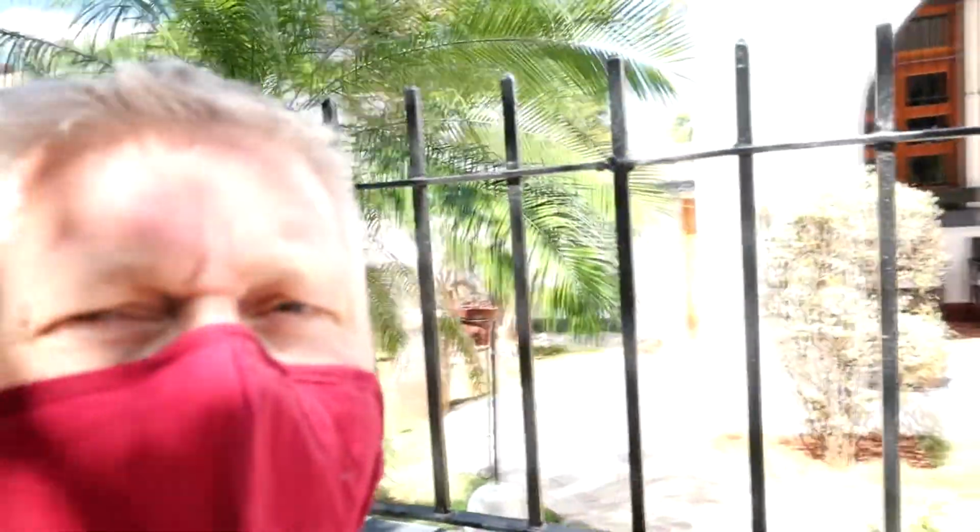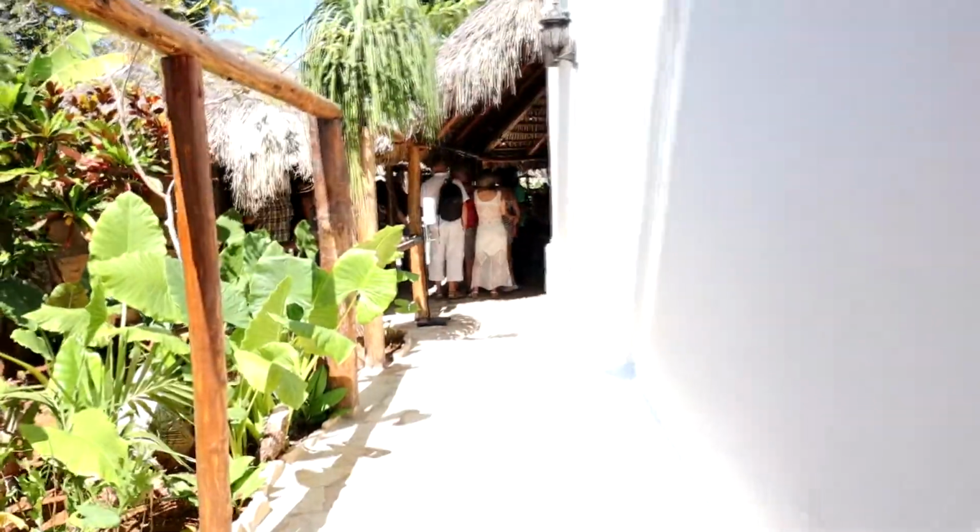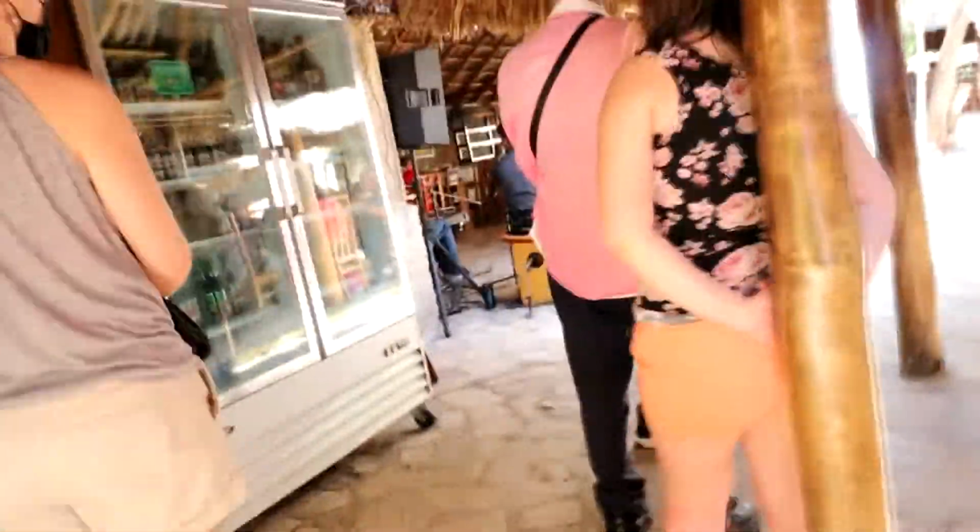Right, okay, so we're on the street, just a normal street, and we're just going to go into this house here, normal house off the street. This is what happens in Cuba. Going through the back gate. Oh my goodness, party time. This is absolutely incredible. This is unbelievable.